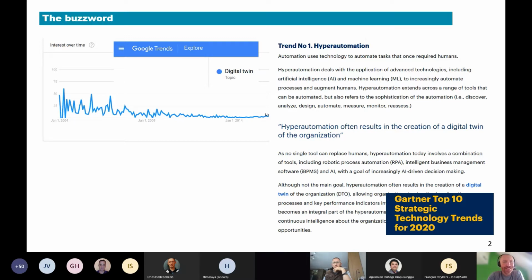To illustrate this, you can see on this slide the Google Trends for the term digital twins, which has been very steadily rising since the year 2015, 2016, and has become one of the more popular search terms in Google over the last years. Next to this, another good source of information for detecting trends and hypes is typically the Gartner Top 10 Strategic Technology Trends every year. Well, if we look at the technology trends for last year, hyper automation was on number 1, and hyper automation means, of course, automating your organization, and Gartner explicitly mentions, you can see it here, hyper automation often results in the creation of a digital twin of the organization.